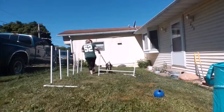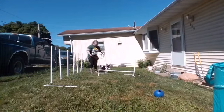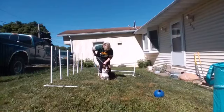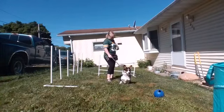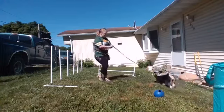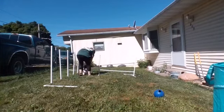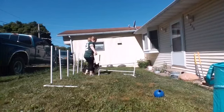Corbin, over. Good boy. Corbin, over. Good boy. Corbin, stop. Hey. No. Good boy. No. There's another dog that he's impersonating. Corbin, over. Good boy. So he's got the jump down pretty well. So I just tell him over, and he goes over it.